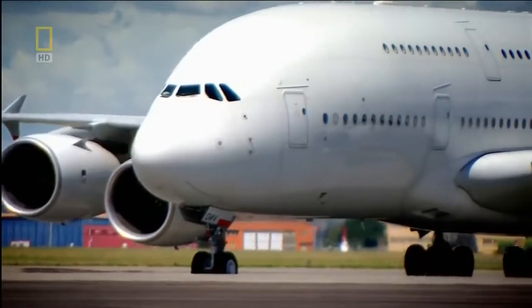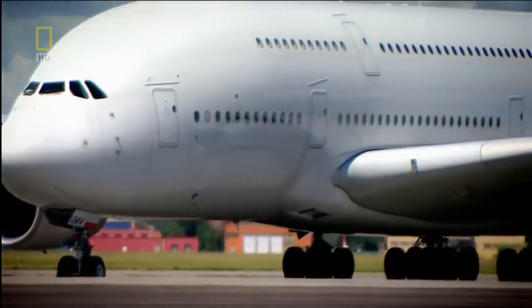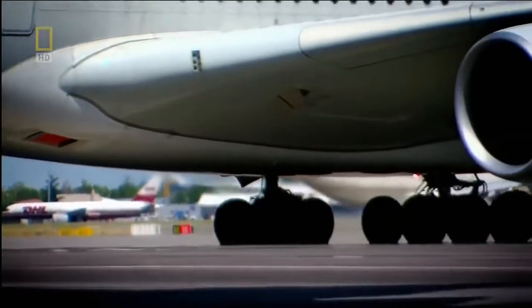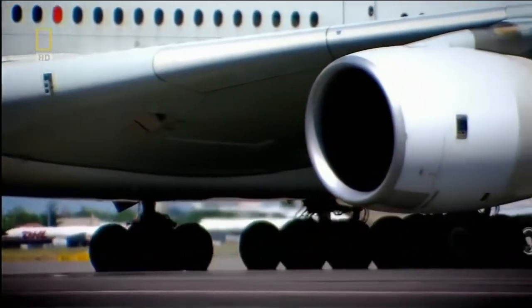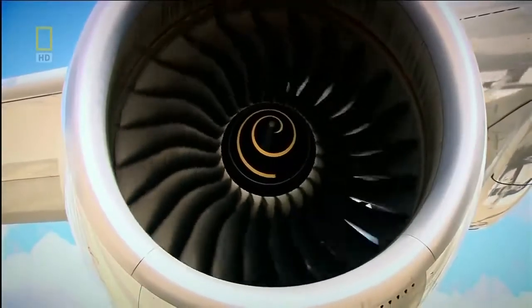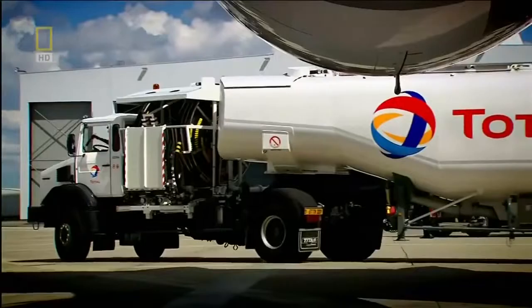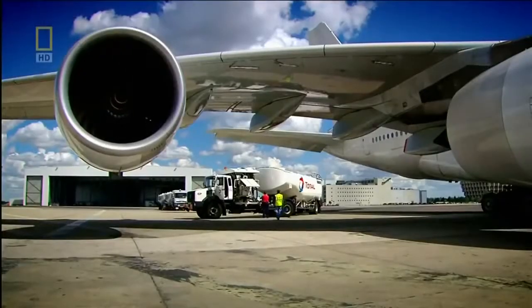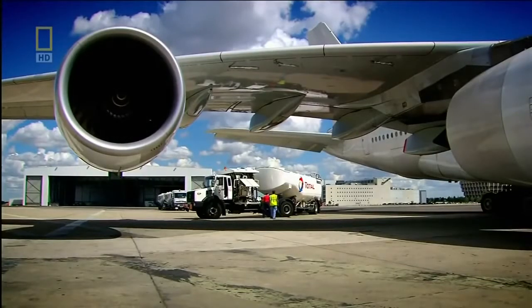But solving one problem creates another. Once the monster is in commercial service, how do you keep its running costs to a minimum? Because in the cutthroat airline business, every kilo counts. Extra weight causes the engines to burn precious extra fuel. So the A380 must be kept on a strict diet.